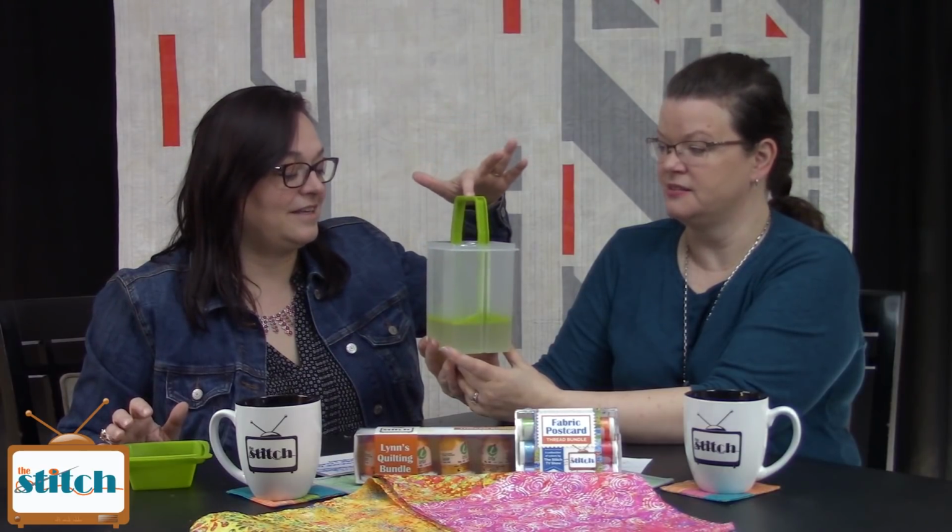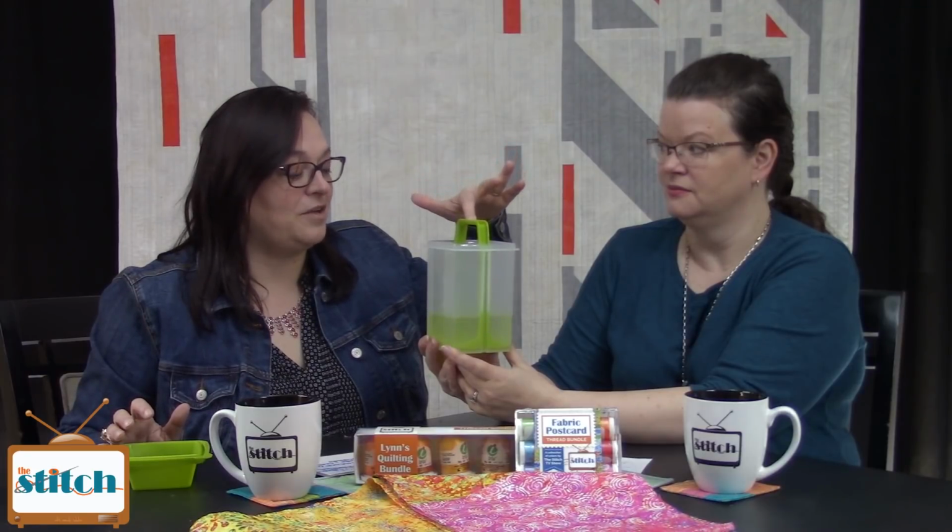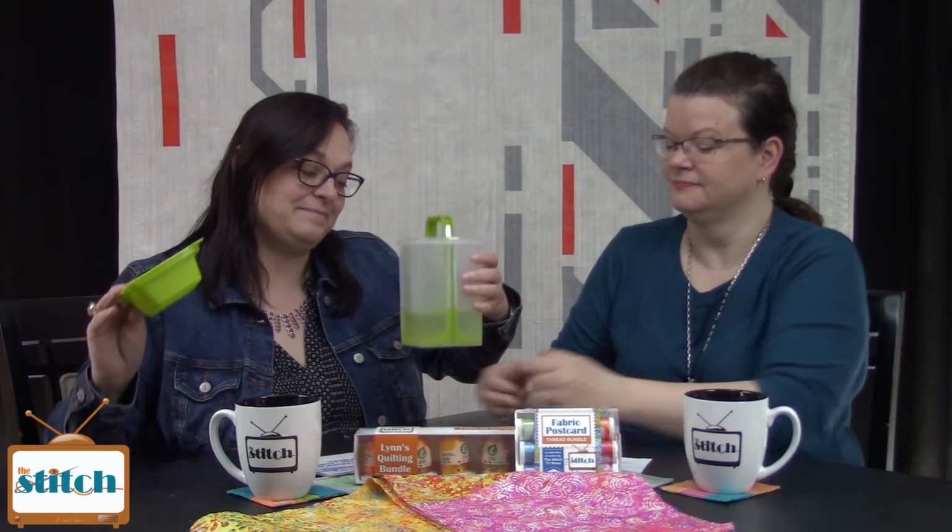But in here is mineral oil for dipping thread. I legit do this. I use it on my long arm as well as on my sewing machines. When I'm seeing thread breakage or hearing noise, I will dip threads in this. You dip the whole spool, then I use paper towels to blot. Blot it. Do not rub.